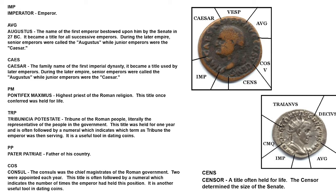The Trajan Decius, that's the coin next to it, that legend literally means the emperor Caesar Gaius Messius Quintus Trajan Decius Augustus. So the CMQ is basically like his earlier title or earlier name, and so some emperors have earlier names that then get incorporated into their legends. And so it's just a matter of knowing the emperor and the coins and knowing those legends that go with them.